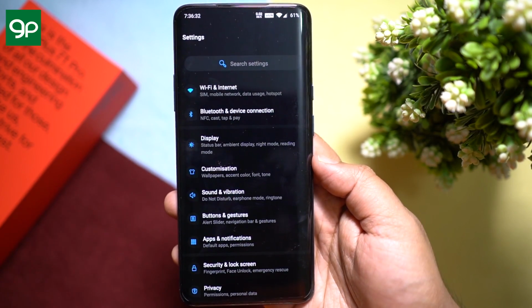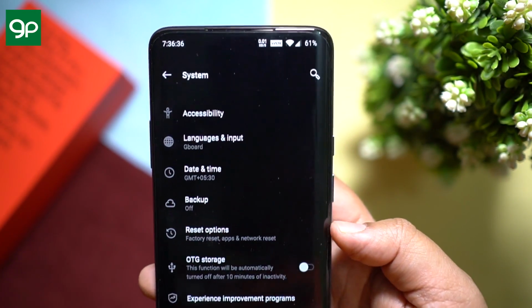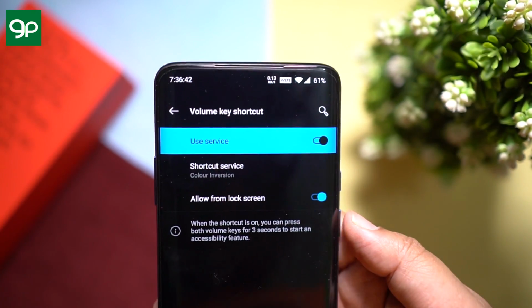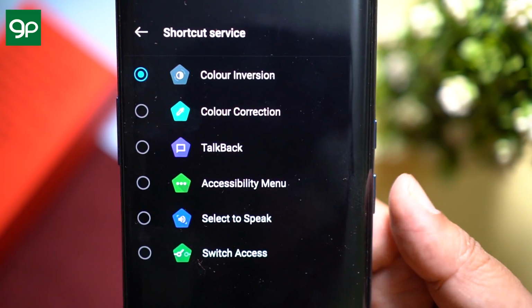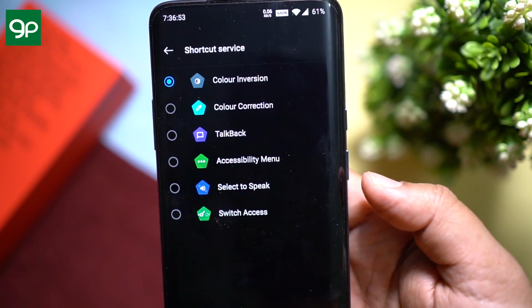Now for the volume key shortcut to work, you need to visit the system settings, then accessibility at the top, volume key shortcut. You get different other options, but I think color inversion is the most suitable. There is also select to speak, but you get another exclusive gesture for this feature.